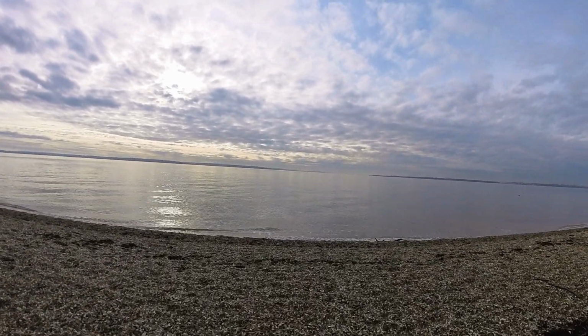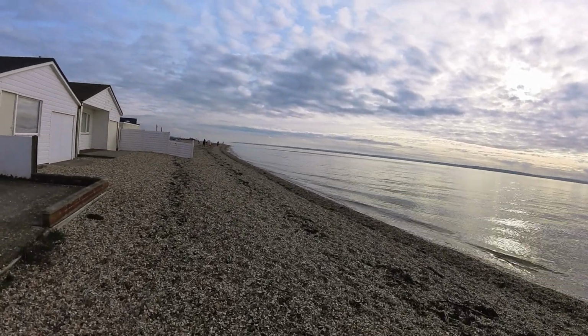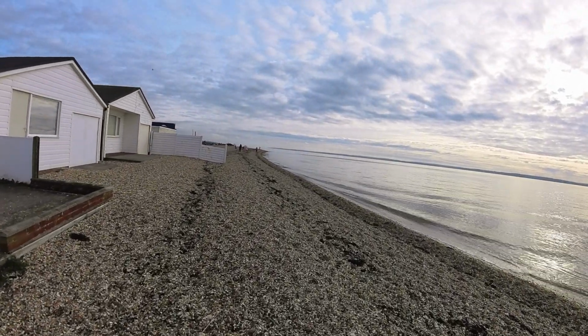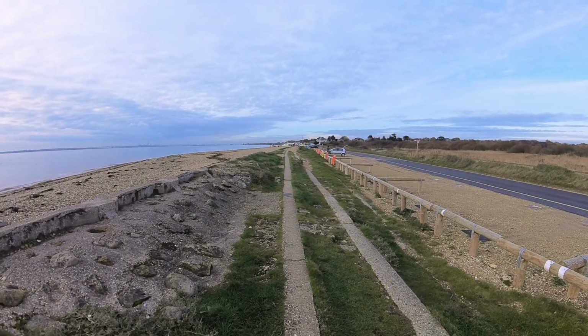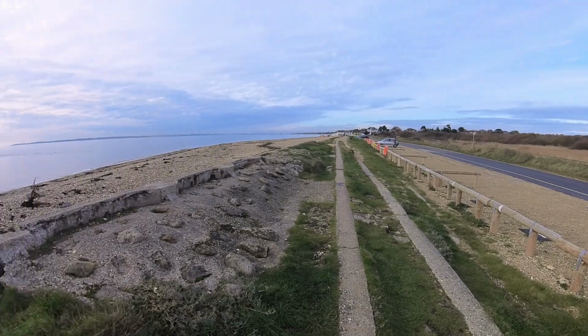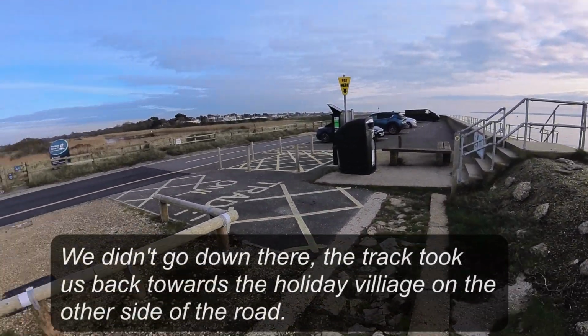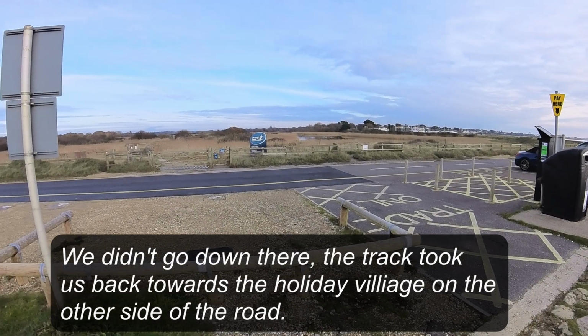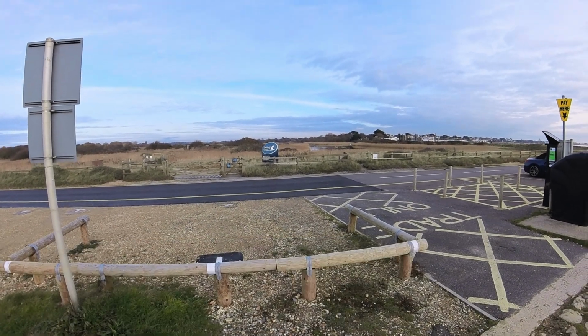Fishermen. Fishermen and dogs. Behind us we have the holiday village and the fishermen. Just come along that stretch of beach. We're going to go off down there in a second, but before we do that we're going to go over there and have a little look at Titchfield Haven National Nature Reserve.